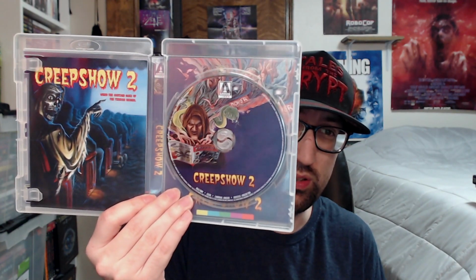And the usual Arrow clear case. Sadly, it's the end of an era for Arrow and their clear cases. I think their distributor and manufacturer is no longer around, or they're not able to provide them with the clear cases. So it seems like they're not going to have the same cases going forward, which sucks because these are really cool and I really like the design of them, but it is what it is. The discs are still going to be great.